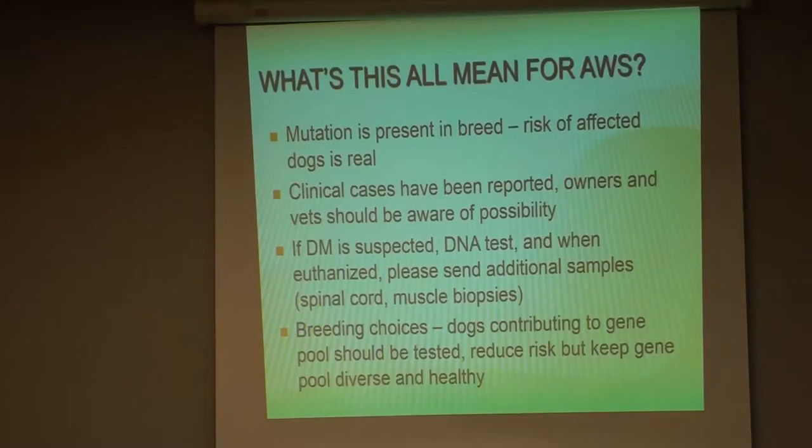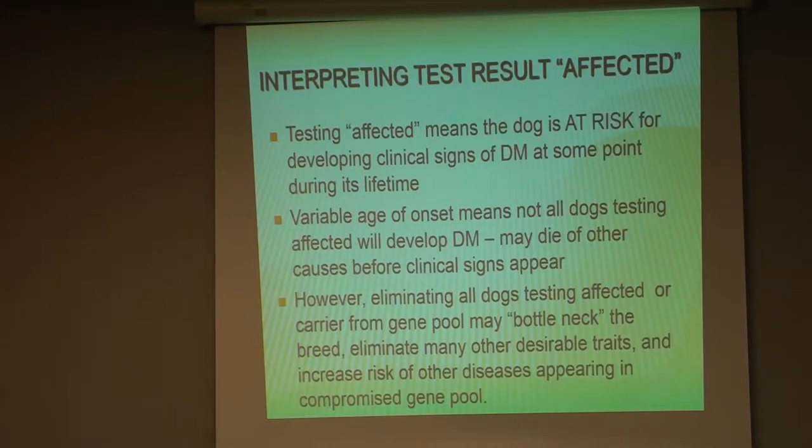That's what I just said there. I went the wrong way. But if we eliminate all the dogs that are testing affected or carrier from the gene pool, especially if you do it in one fell swoop, you've severely bottlenecked the breed. You eliminate your choices, and you'll find out what those DM normal dogs are carrying, because every dog's got something. And when you bottleneck a breed that much, your incidence of something else showing up goes way up, okay?